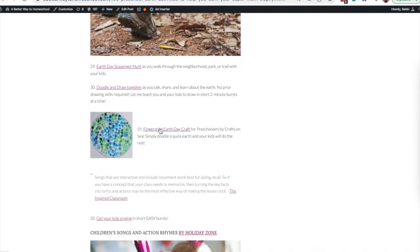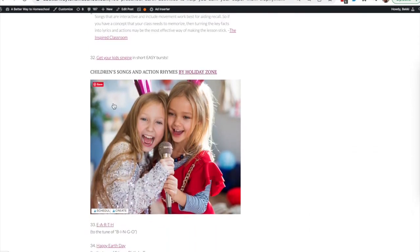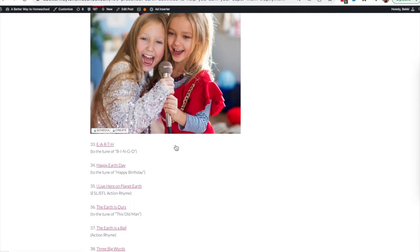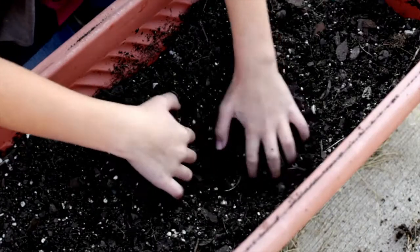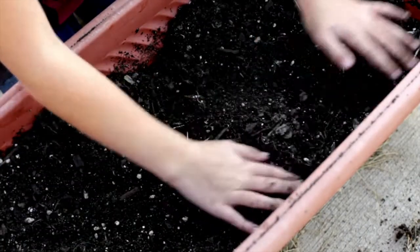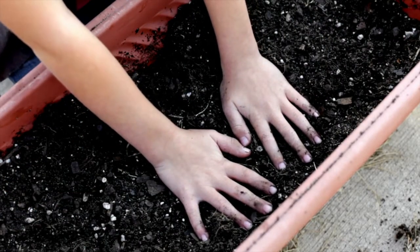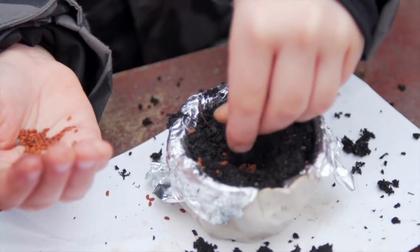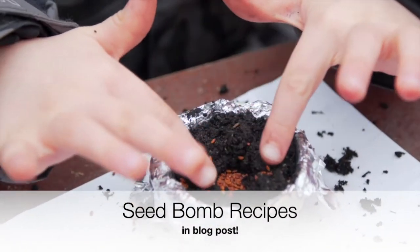Oh, another fingerprint craft. That's fun. Make an earth. And some silly songs. What else? Gosh, over 100 ideas. Oh, we absolutely need to get our hands dirty and dig in the dirt. Maybe plant some seeds and make some wildflower earth bombs. That would be super fun. I love bringing wildflowers close to the house. Yes.